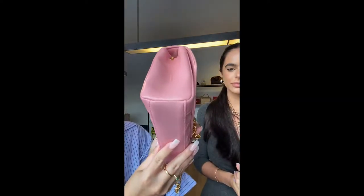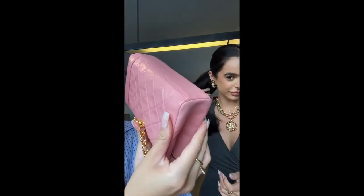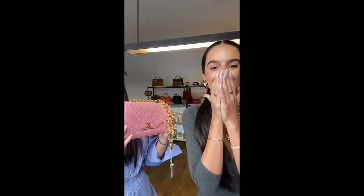You can see the corners. There's honestly barely any scuffing at all. I'm obsessed. Insane. I mean, what is the price? Guys, honestly, I cannot stress to you how rare this is.